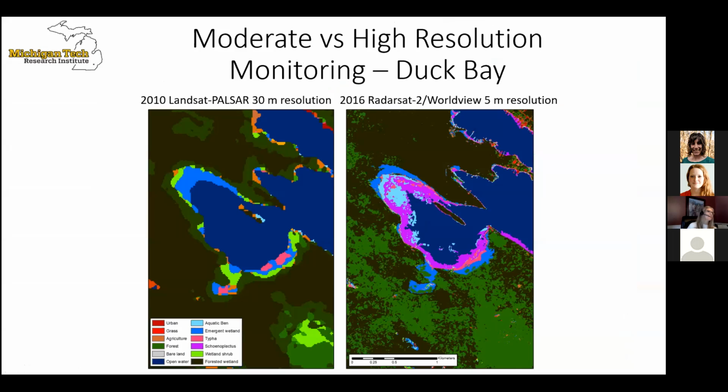And then just to show the difference between the moderate and high resolution monitoring, on the left is that Landsat PALSAR, which is really a half acre minimum mapping unit. The resolution of the Landsat is 30 meter, shown on the left. And there is 6 years difference between these two, but you can just see the level of detail that you're able to resolve using the RADARSAT-2 and WorldView, just a world of difference.